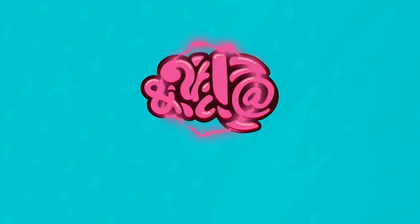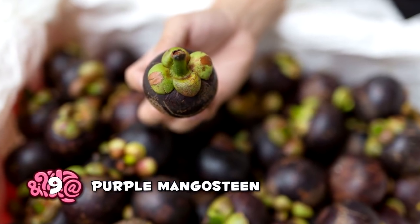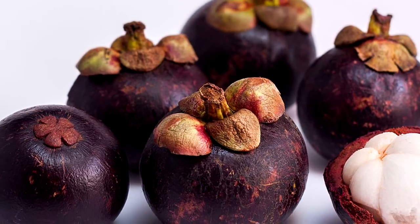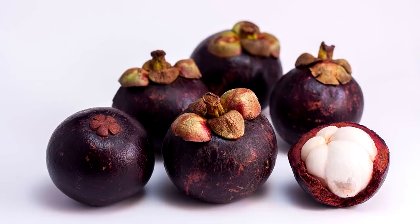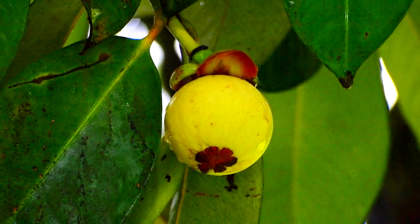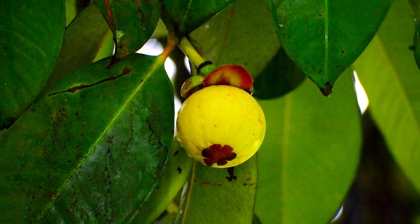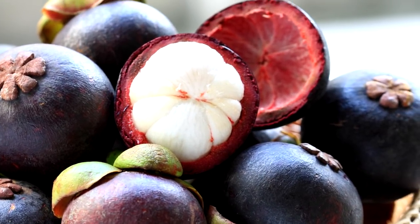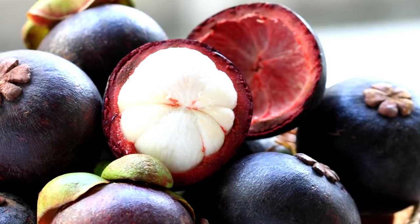Number 9. Purple Mangosteen. With a name like Mangosteen, you just know that this fruit is going to have something interesting going on. Unlike its name, the purple mangosteen is actually a very boring looking fruit. Consisting of an uninteresting splotchy purple skin and containing an off-white flesh, anyone would be forgiven for thinking it was the world's blandest food.